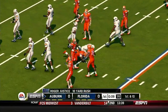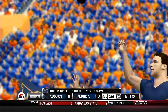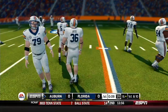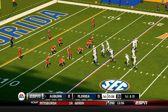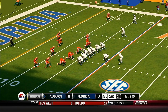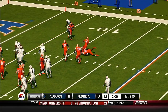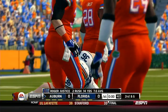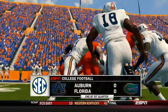He's taken down around the 15-yard line. From the 15-yard line, first down. Justice again makes it to the 12-yard line. So at the end of one quarter, this one's scoreless.